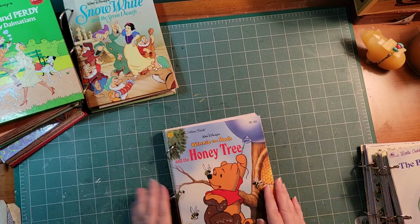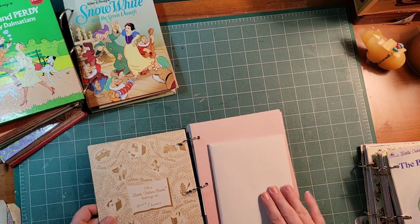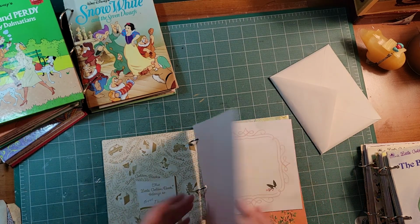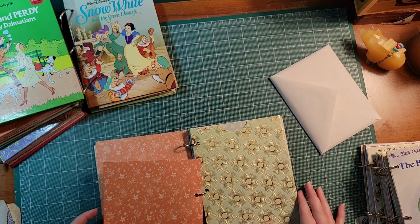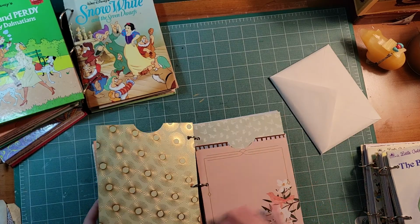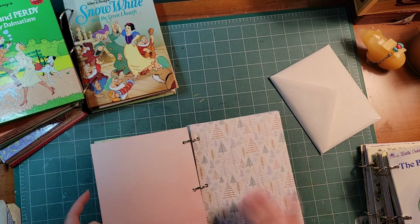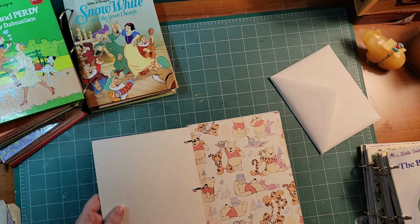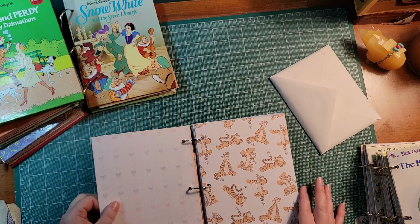Here is Winnie the Pooh and the Honey Tree, one of my favorite stories as a kid. This one was owned by Joyce Thomas. Here's the scrapbooking paper. Pockets, different sized pockets. Again, trying to use colors and imagery that go with the book. This is actually Winnie the Pooh paper that a very good friend of mine gave me. Thank you, Louise.